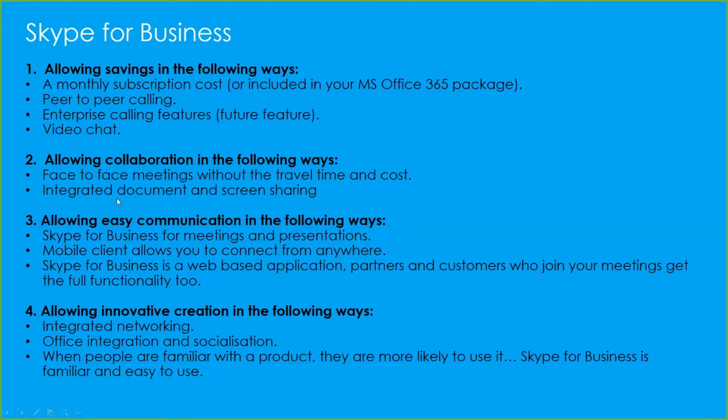When people are familiar with the product, they're more likely to use it. Skype's a very user-friendly interface. If you've ever used instant messaging before, it looks very similar. You've got your lists of contacts in there, and what Skype for Business does is it just allows for more options with those people. So more enterprise options of the screen sharing, the document sharing, the video conferencing of multiple users.